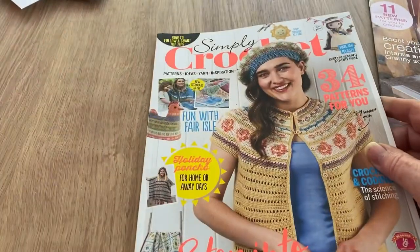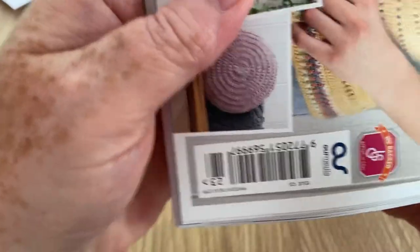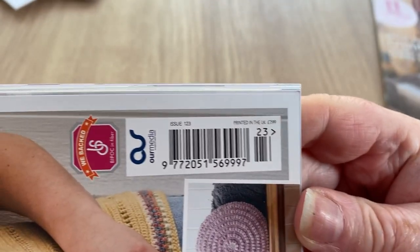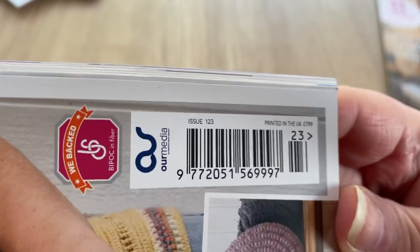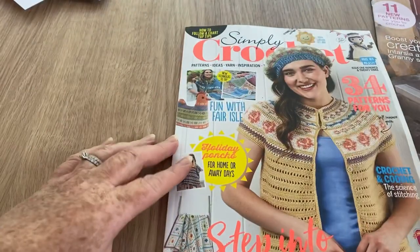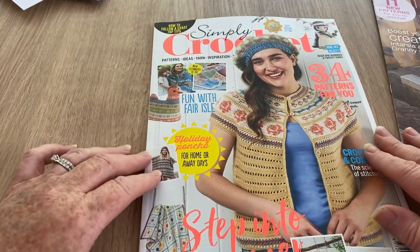So this is Simply Crochet, what edition are we at? Edition, should I say, not episode, if I've got that upside down. Wouldn't be me if it was the right way up now. Wow, I can't focus. I think my glasses need cleaning. Doesn't bode well for the whole feature, does it?